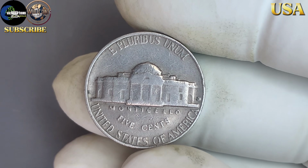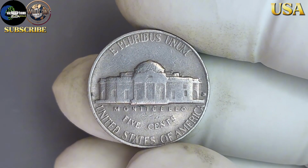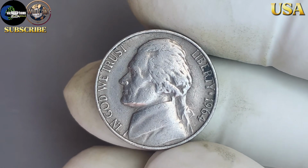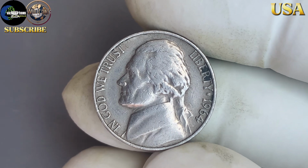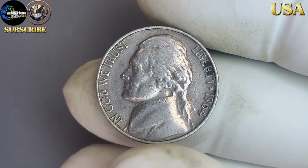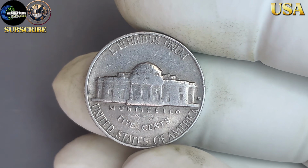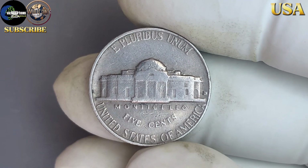The obverse, or front side, of the coin proudly displays Jefferson's left-facing portrait, with the inscriptions "In God We Trust" on the left, "Liberty" on the right, and the year 1964 placed just below. The reverse of the coin showcases Monticello, Jefferson's famous Virginia estate. The words "E pluribus unum" are inscribed at the top, while Monticello appears prominently below. The denomination 5 cents is written underneath, followed by United States of America at the bottom.